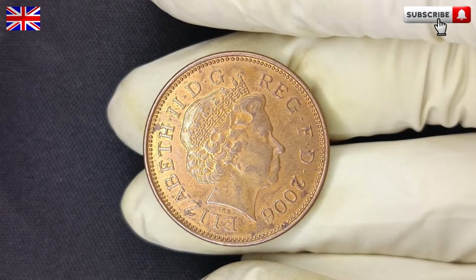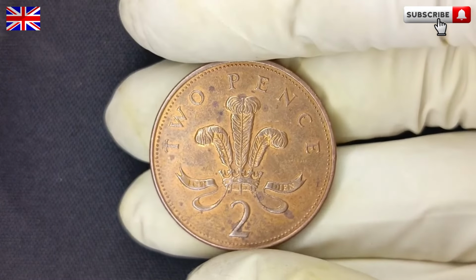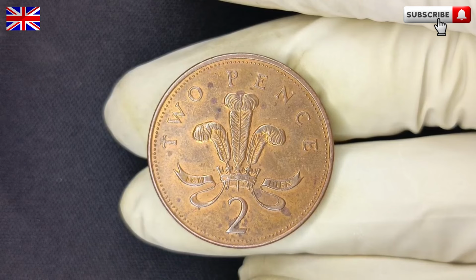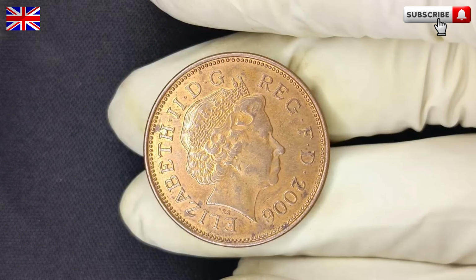Was it due to overproduction in prior years? Was it a minting strategy to reduce surplus? Or was it simply a shift in public coin demand? Regardless of the reason, the outcome was clear. Far fewer 2006 2 pence coins were released into general circulation. And when scarcity meets demand, a phenomenon is born.